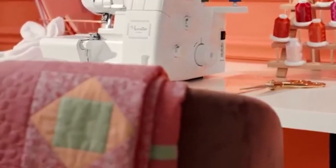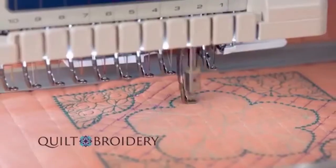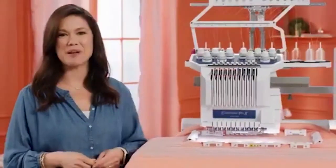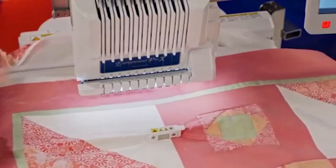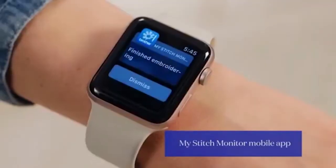Are you a quilter who wants to dabble in embroidery, or an embroiderer who wants to try their hand at quilting? Then go ahead. Add beautiful stippling, echo stitching, or decorative fills to any embroidery design. And with our new magnetic hoop, embroider thick materials super easily. Your fabric will hold tight. No need to re-hoop. Just keep sliding and stitching. And check this out. Say you're embroidering a crazy complex design with multiple thread changes. You can check your progress remotely with its cool mobile app, so you can have more me time.